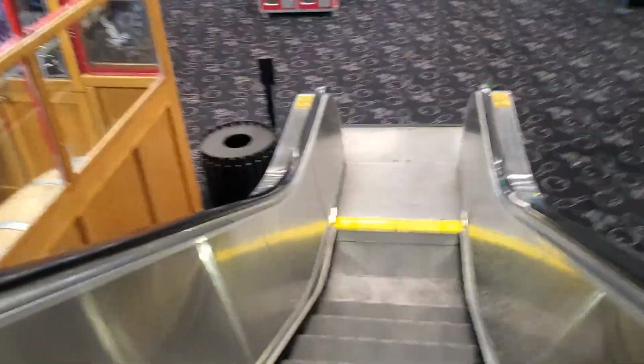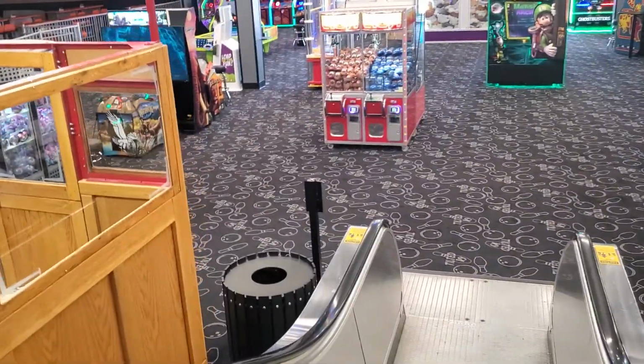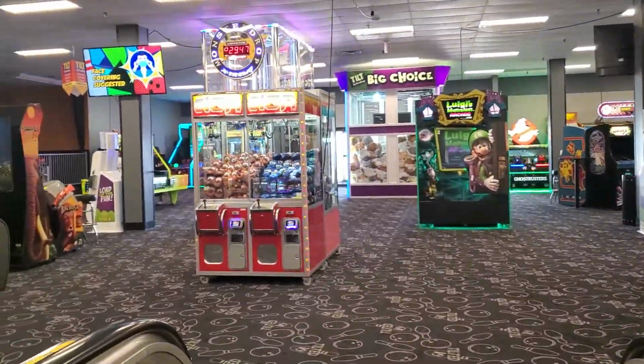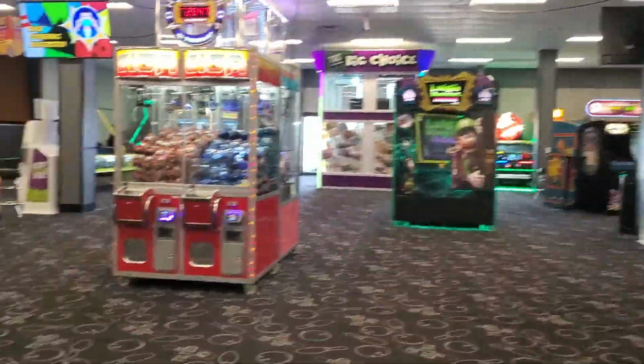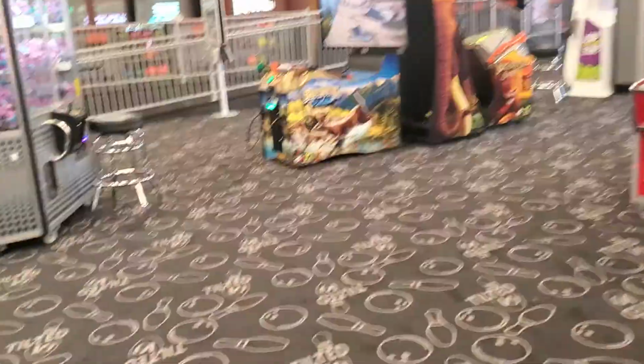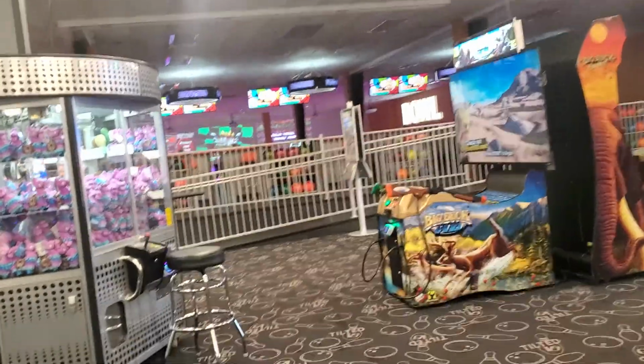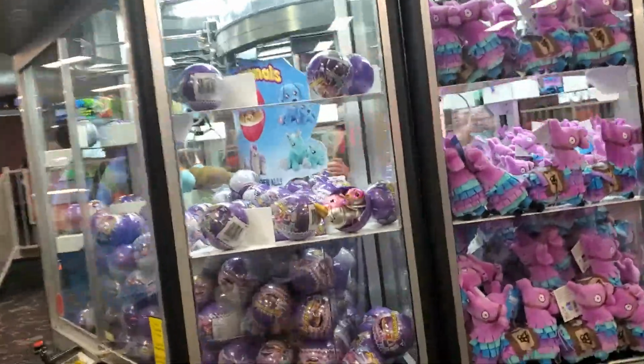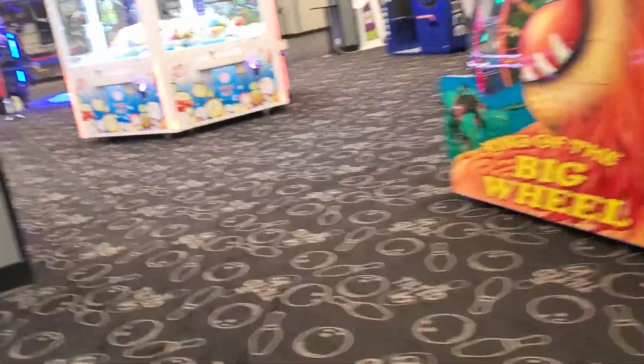Huge, and I was just upstairs. Oh my god, they got even more bowling. So they got more bowling over there. Giant wrap around thing. Holy.